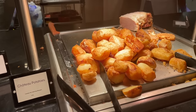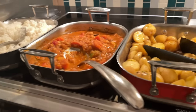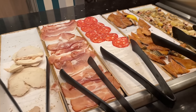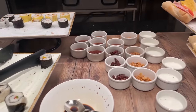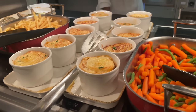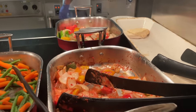Alrighty, we've got the usual Carvery roast with stuffing, gravy, rice, tagine, potatoes, there's a wild mushroom Madeira and truffle tartlet, deli section with your cold cuts, a little bit of fish. Blech. Oh my goodness, we've even got sushi, I haven't seen that on board before. We've got rice and beans and jerk chicken. Oh no, there's a shepherd's pie, I've seen it too late. There's also paneer cheese with vegetables, kebab style.